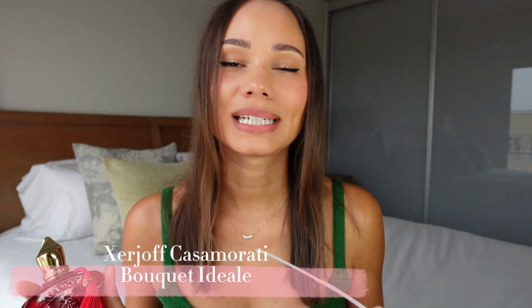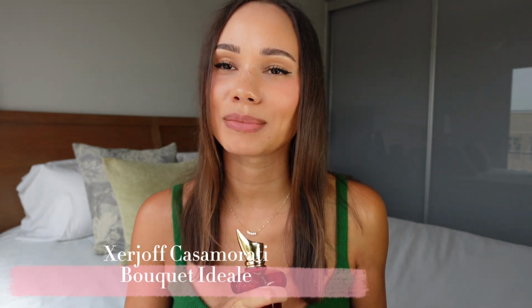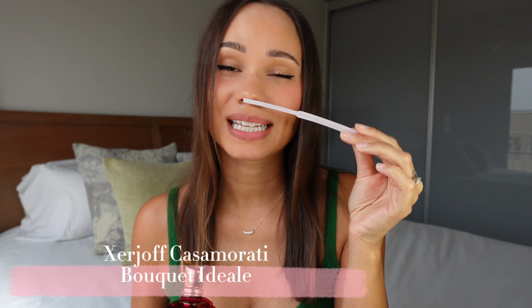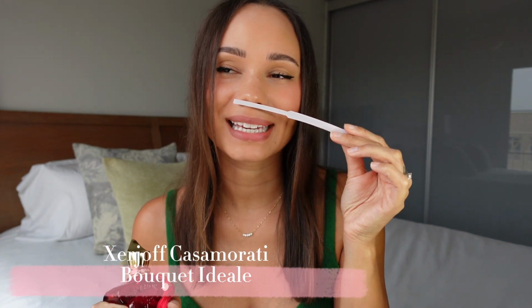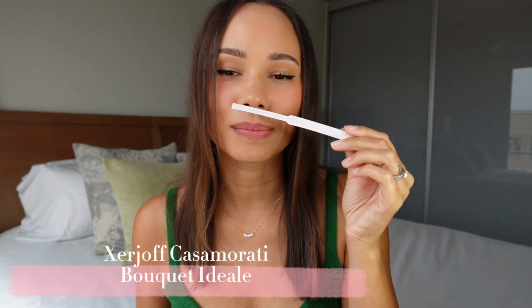I love cinnamon and nutmeg, but then I don't like things that are too heavy on cinnamon. It can be quite an overpowering note, but this is very subtle. I don't pick up too much cinnamon, which I'm quite happy about, and I get touches of nutmeg. I love the smell of nutmeg. It reminds me of very wintry, Christmassy vibes.